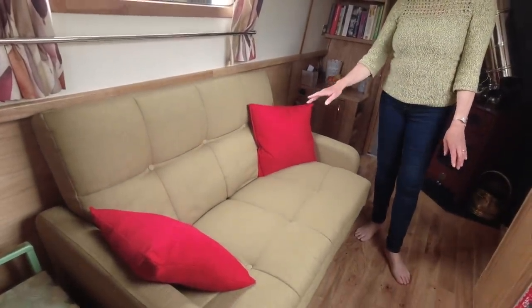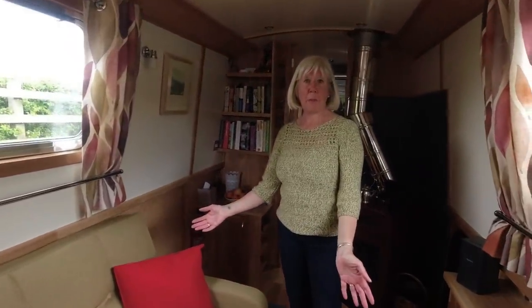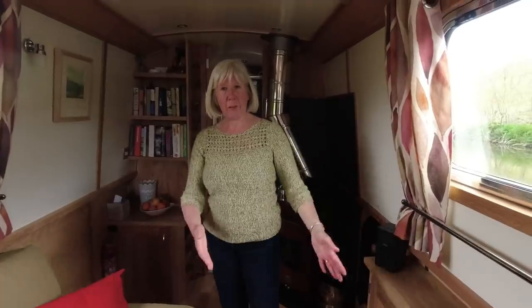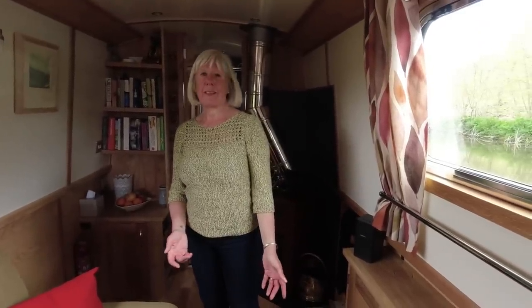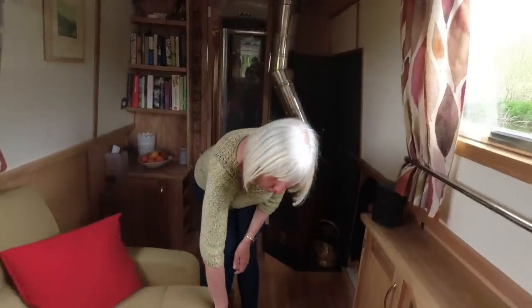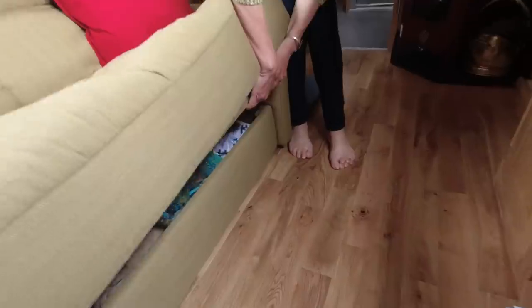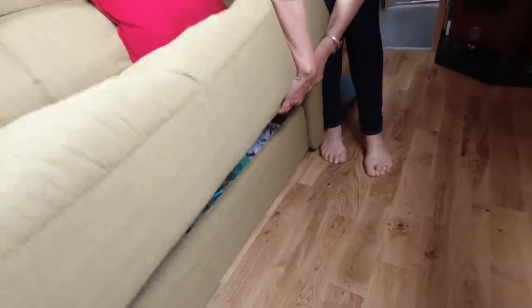Little sofa that we got from Sofa Bed Barn, which actually opens up into a bed if you get extra footstools with it. But we didn't need those because we've obviously got the dinette bed. So this has just got storage underneath, which I don't even know what's in there at the moment, but it just folds open. So we've got more storage there.